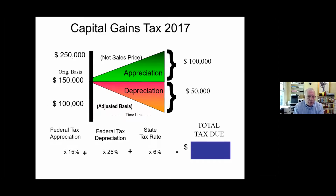So look to the left where it says original basis. Let's say we bought a rental house for $150,000. And today, look above that, we're selling it for $250,000. Your profit's 100. And your client might well say, hey, I'll just pay tax on the profit. I heard capital gains was 15%. I'll pay 15,000 and go on down the road.